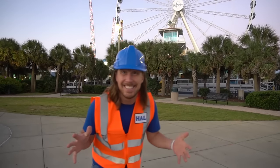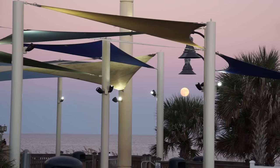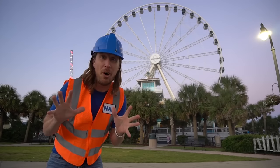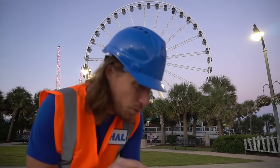All right, my friends, as you can see, it's getting really dark out here. The sun's setting and look, we even can see the moon. That's awesome. But now, we gotta activate the lights. This is gonna be totally awesome. And how do we do it? With this phone. It's got a really cool app on it.